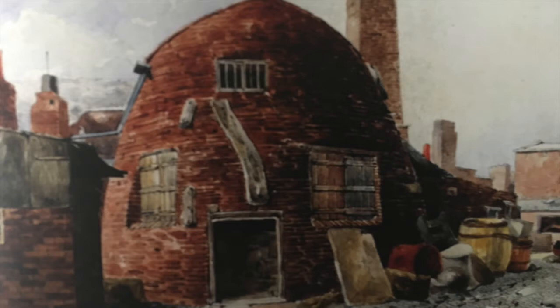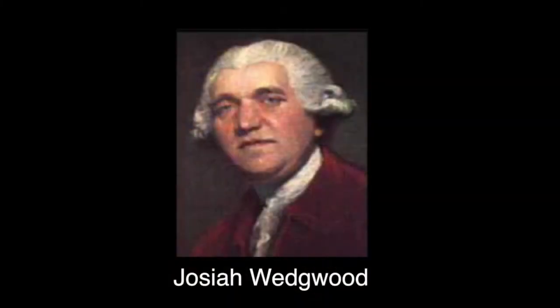Because of the pottery trade, Josiah Wedgwood made many a trip to Liverpool, and it was here in Liverpool in 1762 that he had an unfortunate accident. He fell off his horse and was incapacitated. His doctor attended to him at the Golden Lion Inn in Dale Street and introduced him to a fellow dissenter called Thomas Bentley.